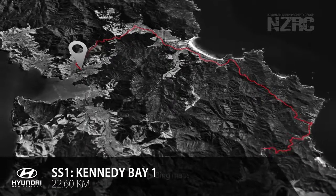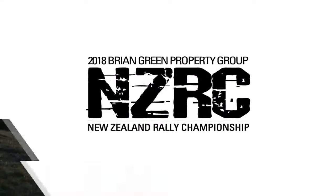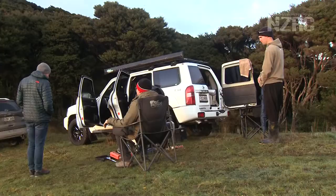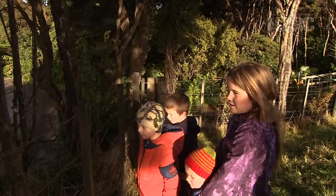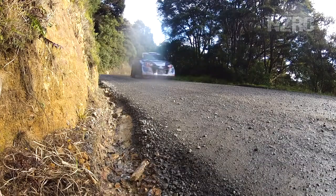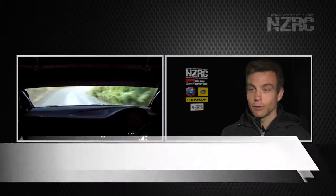Stage 1, Kennedy Bay, is shortened from last year's stage, but at 22.6 kilometres, it will be the longest challenge of the day. Breakfast on the roadside for the spectators as Hayden Paddon leads the cars through the stage. Very technical, certainly I think some of the most challenging roads in New Zealand. Kennedy Bay is a very nice stage, nice and flowing in the middle section, so it's a very nice way to start the rally.